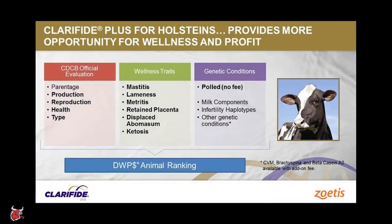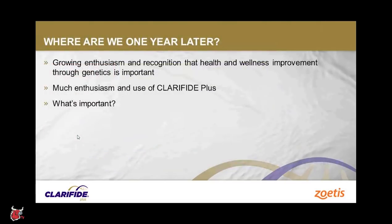Just as a review, CLARIFIDE Plus does feature 6 new wellness traits that are listed here in the middle. And one easy method that we have brought together is the Dairy Wellness Profit Index that combines all of the information in one easy animal ranking index that can then be used as a comprehensive way to prioritize how you apply the strategies, which we'll talk about at the very end of this discussion.